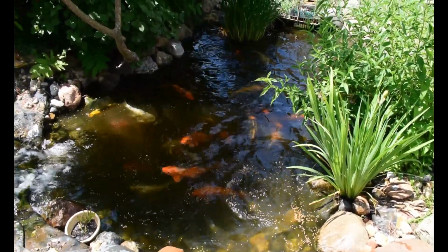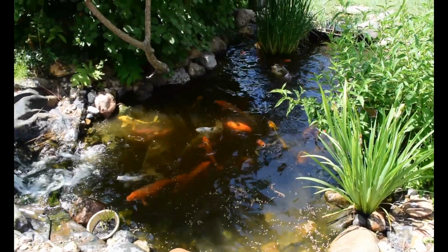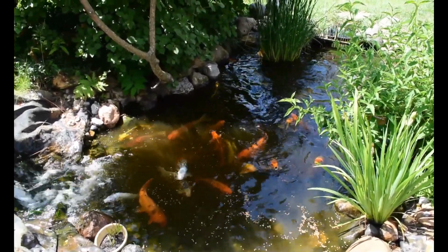And unfortunately I got about 100 little fish I think up in the top pond, and I'm gonna have to be selling those or giving those away soon.